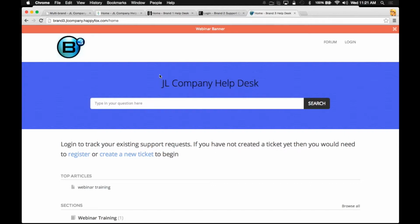So all within those 2 steps in HappyFox, we've created a brand new website or support portal for your brand, and we've also customized it simply with free text fields and some drop downs. And it's really that simple.